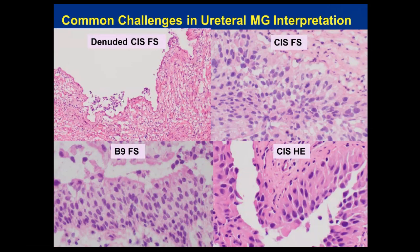Other common challenges, when you have a denuded mucosa, okay, make sure you cut deeper levels. This is the deeper level of this. There was CIS here. You see the very pleomorphic looking cells, very disorganized, loss of polarity. So cutting deeper levels is a must when you have a denuded mucosa.